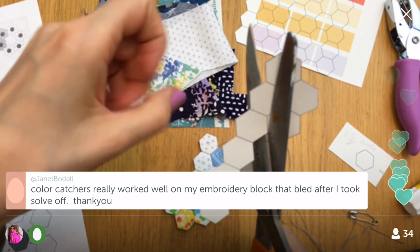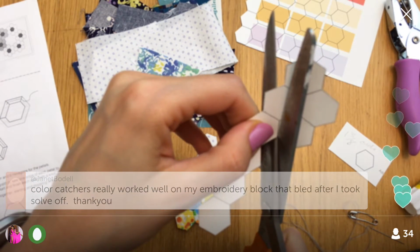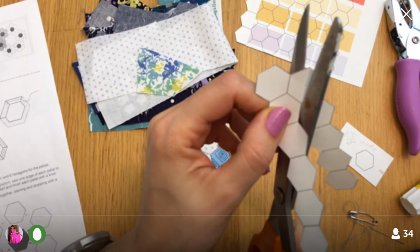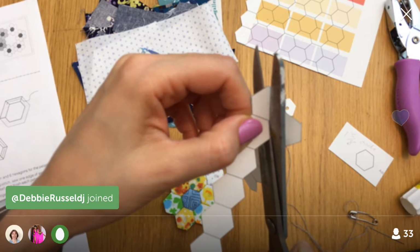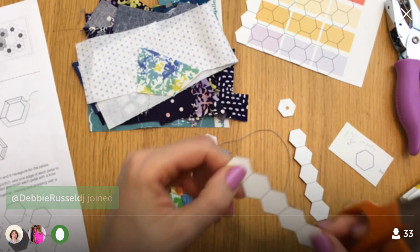Color catchers. Oh, it did! Oh, yay! Okay, good. That's really great to hear, Janet. I'm happy to hear that. I'm almost actively trying to make things bleed. Like, I'm using thread that could potentially bleed, because I want to test out the color catchers. I haven't actually done that yet. So great, that is excellent. I'm so happy to hear that worked out.